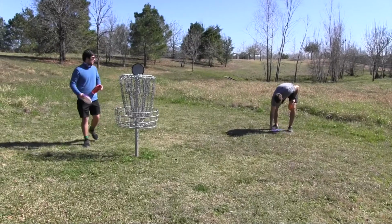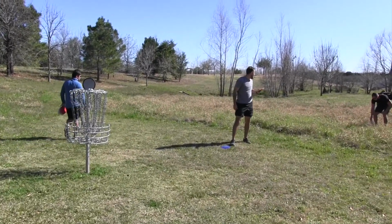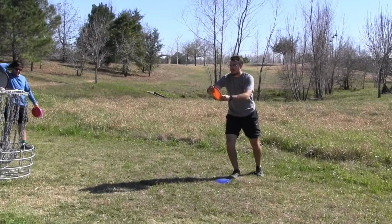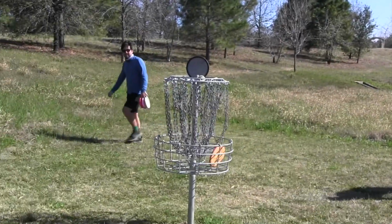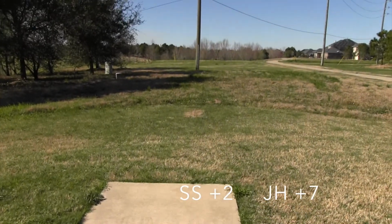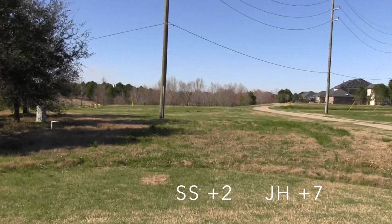Oh, that's a good catch right there. Wanted to fall right side. And here's Joe to get a stroke on me going into the last two holes. And 17, 560. We've seen some things happen right here.